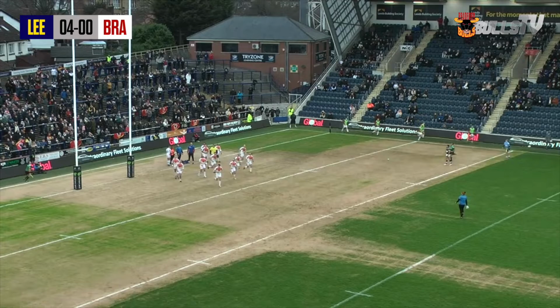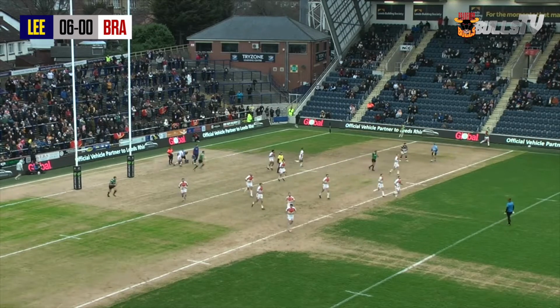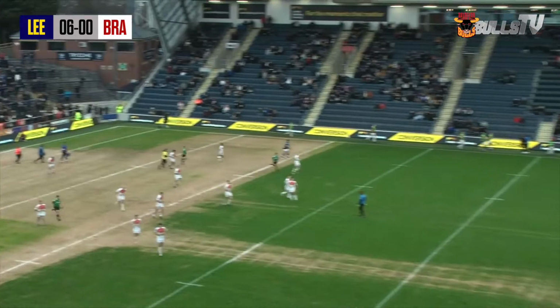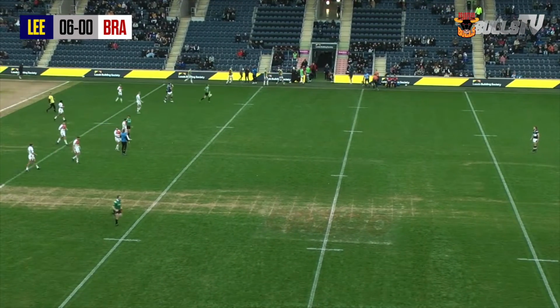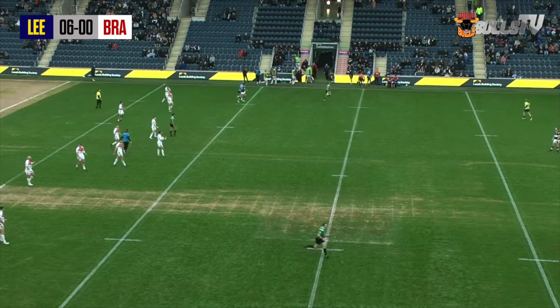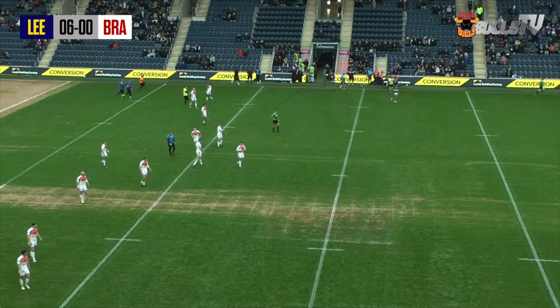From the touch, it's caught the wing, and a spectacular conversion from Reece Marty. 7 minutes on the clock, Leeds 6, Bradford 0 here at Headingley.